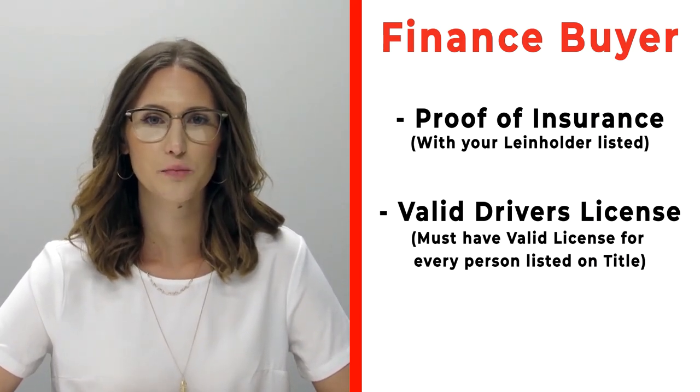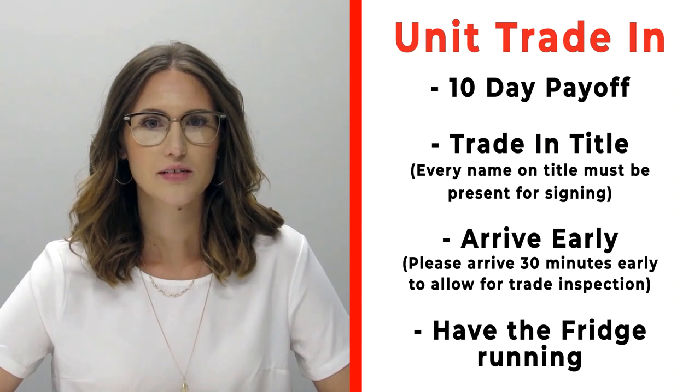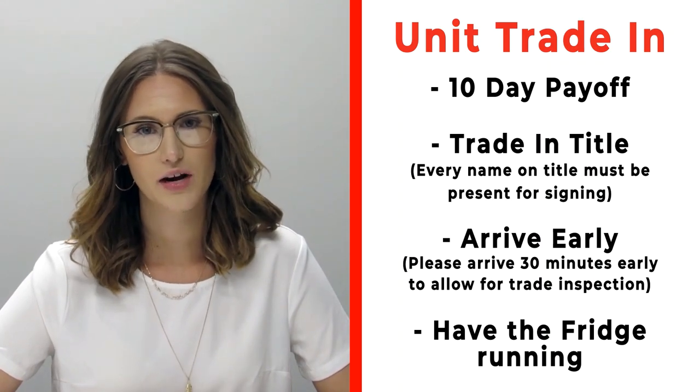Also, make sure that you bring all valid driver's licenses of all persons that will be listed on the title. If you have a trade that you're trading in with us, please make sure that you bring your 10-day payoff, as well as your title and all persons who will be listed on the title of that trade.